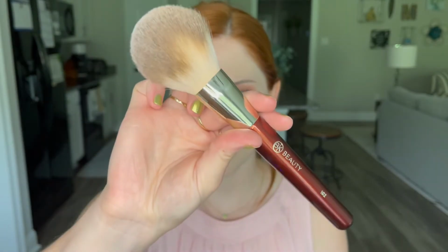Okay, so my brush has been obtained. It's the BK Beauty number 102 brush. That's all I ever use to set my face. So I'm gonna go ahead and use this Charlotte Tilbury powder to set my face and under my eyes.